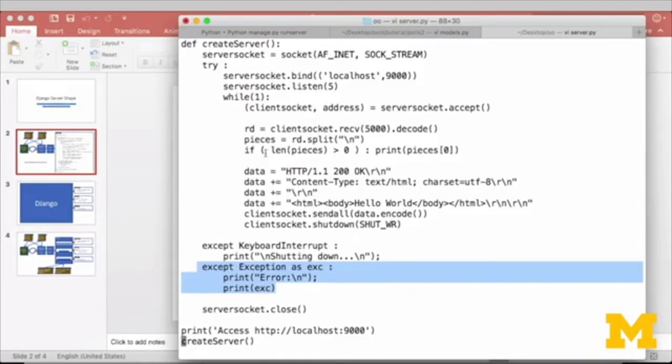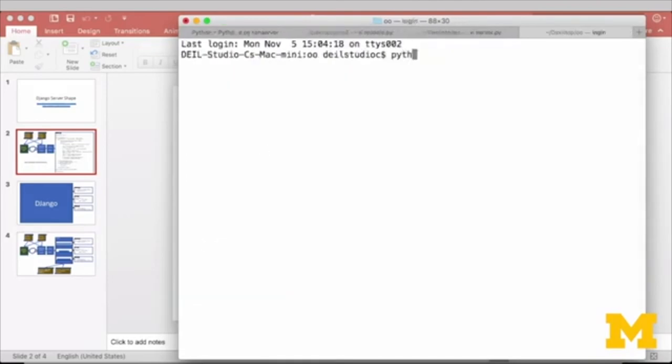So now let's run this. Okay. And I can say python3 server.py. And now we have the world's simplest Python server.